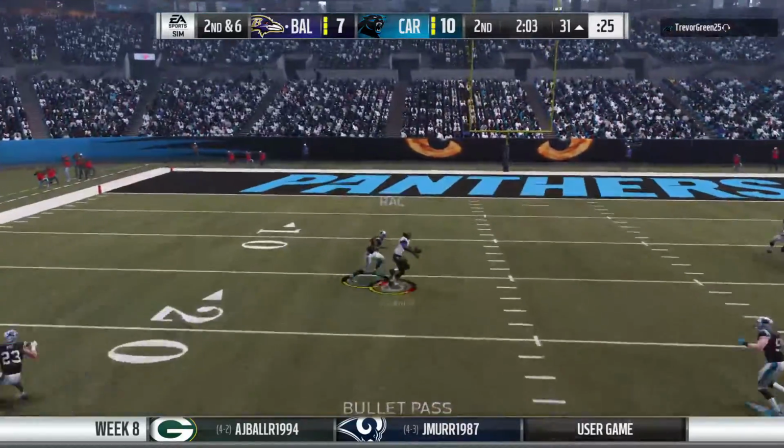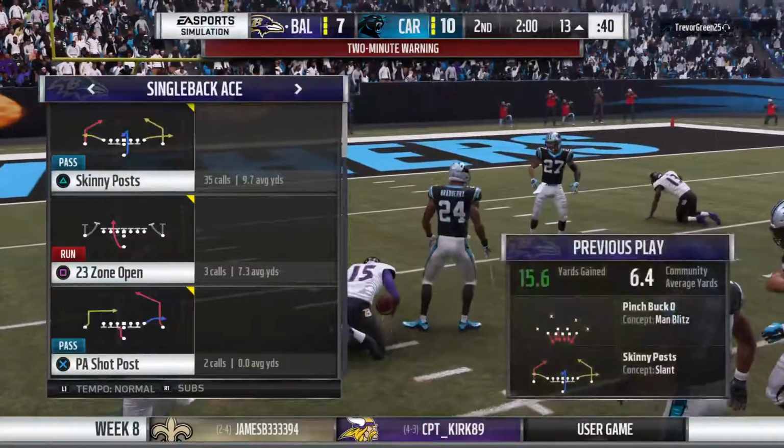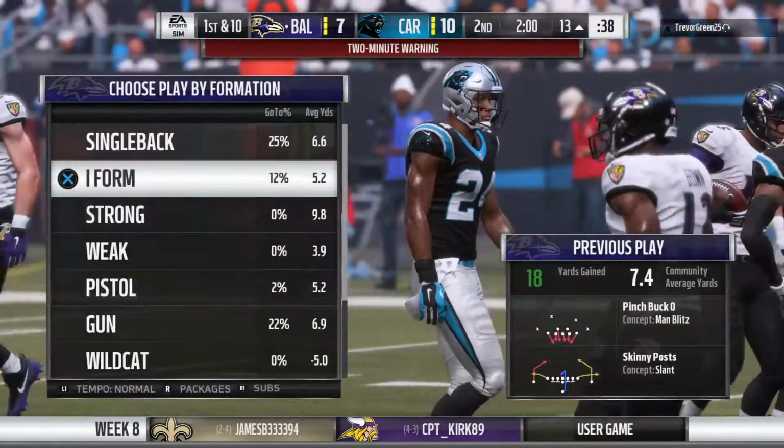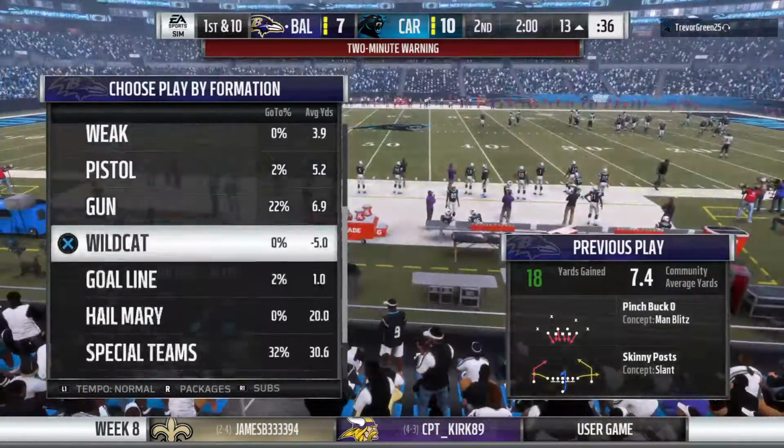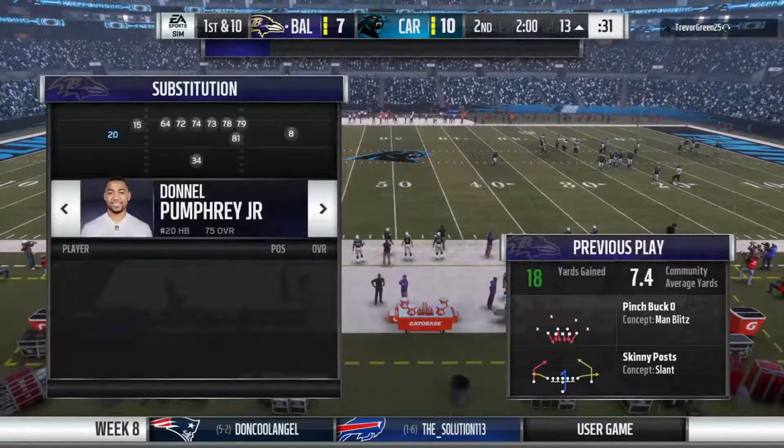Jackson. Crabtree with it over the middle. And down inside the 15 he goes. First catch of the game for Crabtree. It's a first down. 2 minutes to play here in the first half.